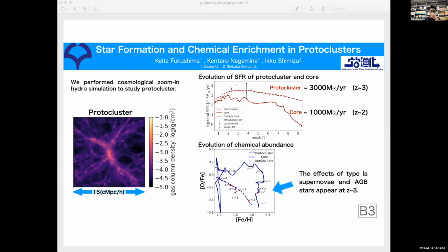The upper right figure shows the evolution of SFR in the protocluster and core. The SFR of each region becomes highest at a different redshift. The bottom right figure shows the evolution of chemical abundance. We found that in the core region, the effect of type Ia supernovae appears after redshift around 3. This result is consistent with star formation being more active in the core region. Yes, that's all. Thank you.